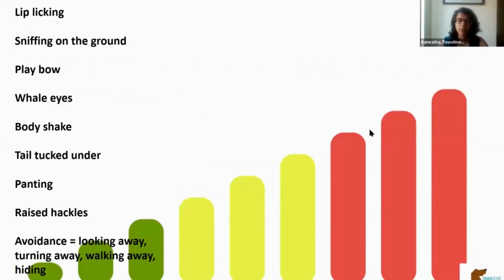The reason I'm talking about this is because if you ignore these calming signals, it doesn't matter if you have one dog, two dogs, if you're a feeder, you work at the shelter, whatever, if you're around dogs, you must know how to read dogs, right? It's only fair. All of these are the absolute first level of communication.